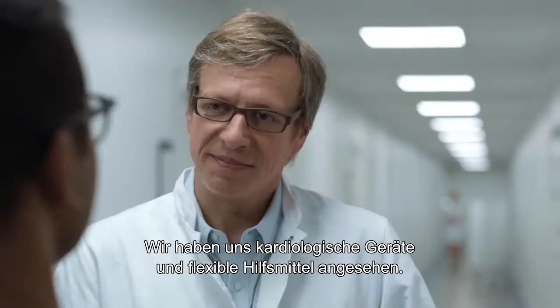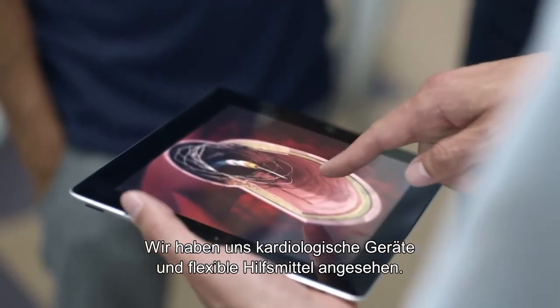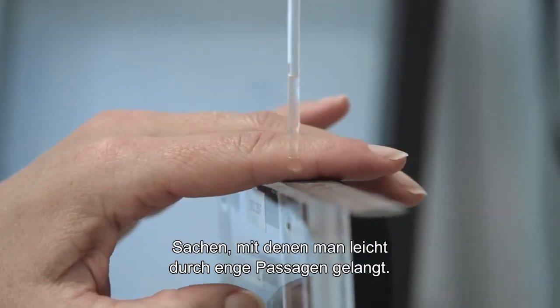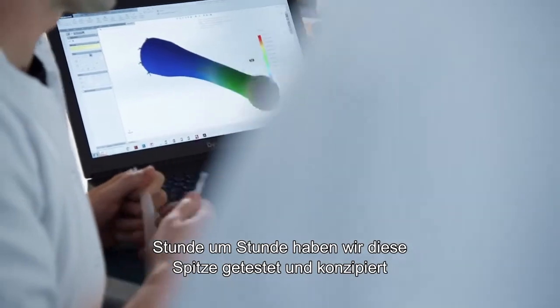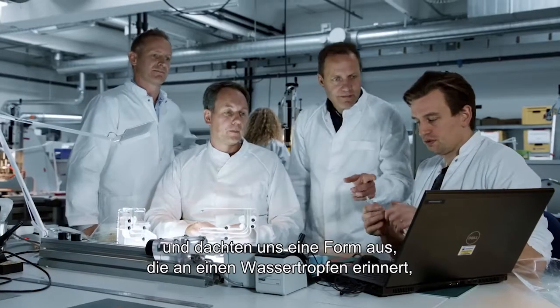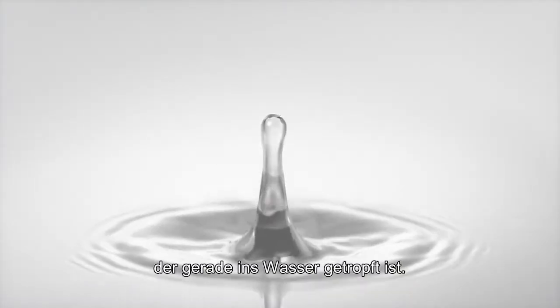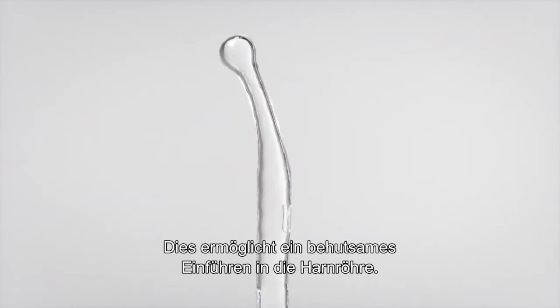We've looked at a lot of different things, like cardio equipment and flexible devices and all things that help you navigate through passages easily. We actually spent hours and hours of testing and designing this tip, and what we came up with was a shape that reminds you of a water droplet just after hitting the surface, designed to provide an easy and gentle insertion into the urethra.